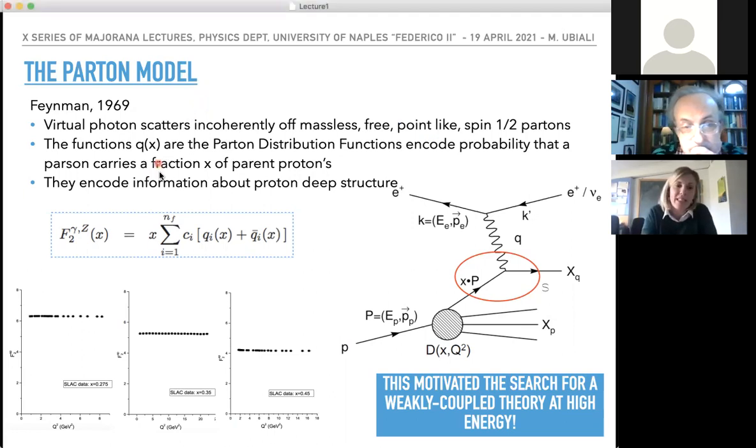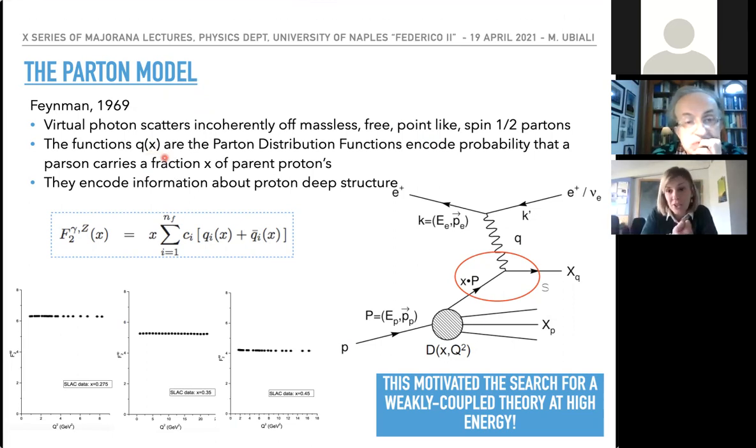And also that this X, which is a macroscopic variable, could be linked to the fraction of the proton momentum that each of these partons was carrying. So this Parton model in its simplicity was absolutely mind-blowing, if you want, after it was discovered. So that one could really write the structure function as something that does not depend on the virtuality of the exchanged particle and only depending on what are called Parton distribution functions, which are the probability that a parton of kind i carries a fraction X of the proton momentum. So this is something that motivated the search for a weakly coupled theory at high energy, okay?